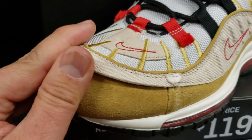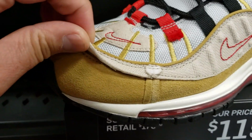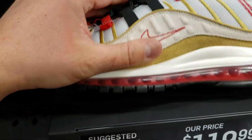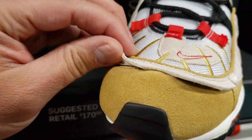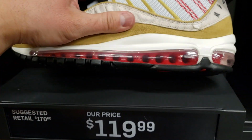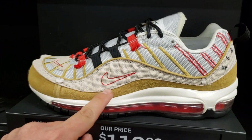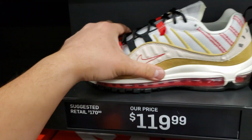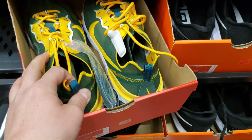But man, the materials in this thing, like the fact that this comes out, usually that goes in. It's supposed to be like that? What the hell? It's like a deconstructed one or something? Usually that goes underneath. It's supposed to be like that? Weird. Yeah, everything's on the outside. It's like a weird stitching. Yeah, not bad. $120. That's it.